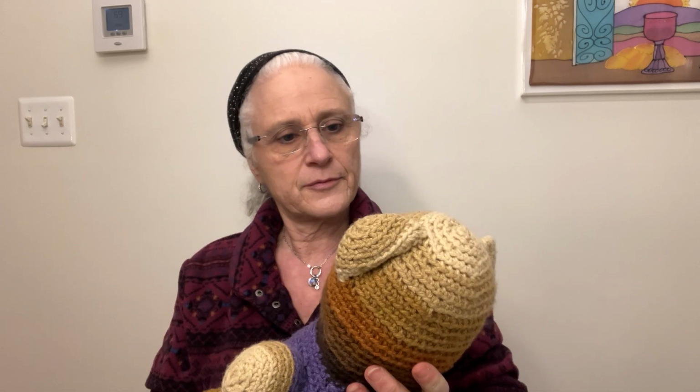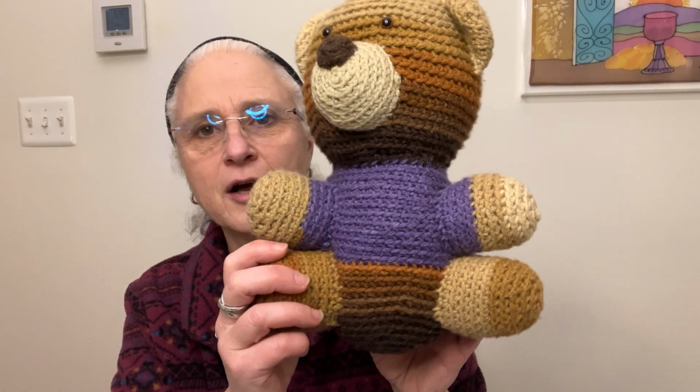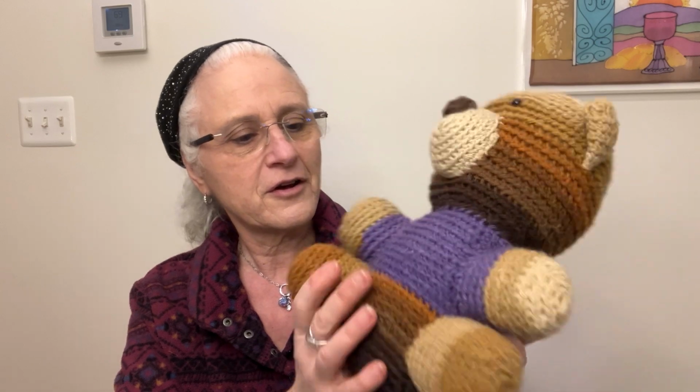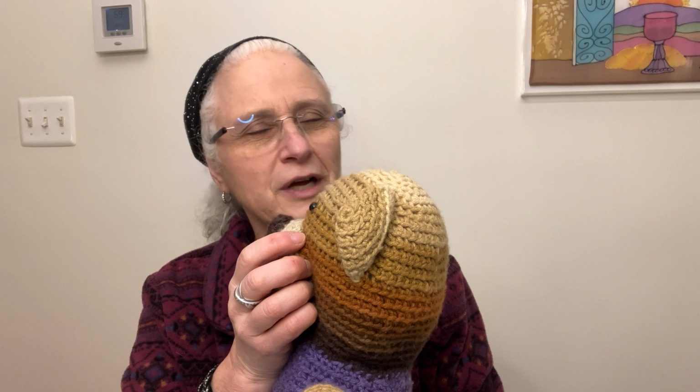This is a little crochet bear. I paid 99 cents for him. Somebody made this. They have patterns that you can get and make, which is why it doesn't have any tags or anything. Somebody, I believe, made this, and they did such a good job. They gave him different colors for his sweater. It's just super cute.